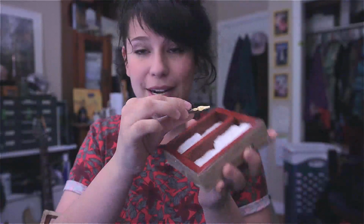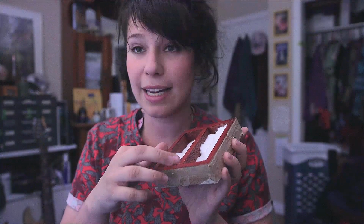Now I have this empty little box where I'm probably going to put pen nibs and little tiny things that I'm not using anymore, or that have lived their life, or have been rusted or ruined. I'm going to fill this with little tiny art supplies and upcycle it in that way.